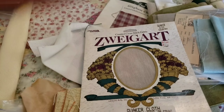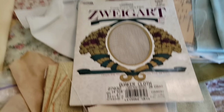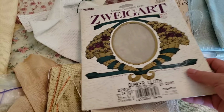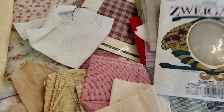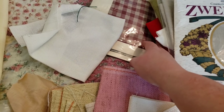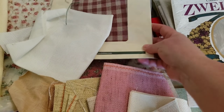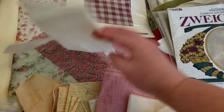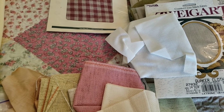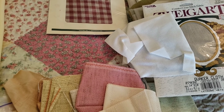I have, this is Quaker cloth, which when I switched from Aida to an Evenweave before I started with linen, I used Quaker cloth, and I loved it. I've just got 1 or 2 pieces of that left. I still love to stitch on that. And then I've got this gingham. That's actually linen, so I'll be putting that with the linen. So let me get this Aida put in the trunk and I'll be right back.